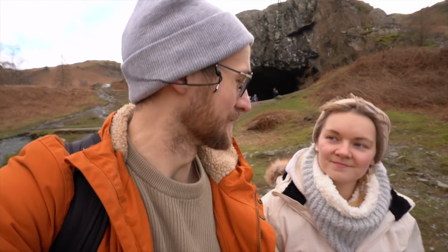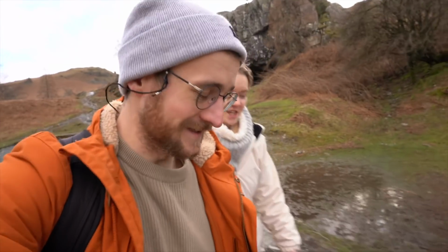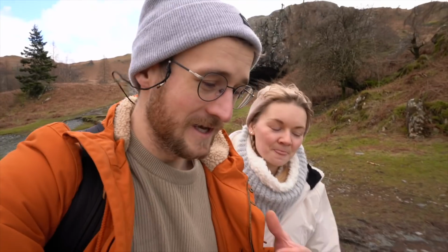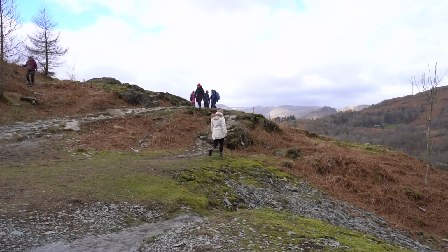I think we've probably just picked the worst time of year to actually come here because we just found out it's literally just the midterms in England. So the Lake District is heaving with people. And I think it's lunchtime as well. So I reckon it probably would be a bit quieter if you come during the week or in the off season, but it's definitely a really impressive site to get to.